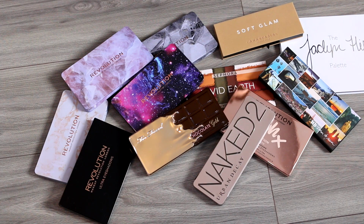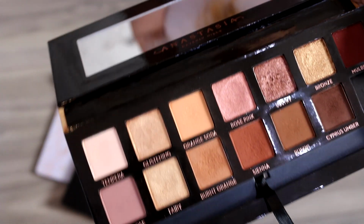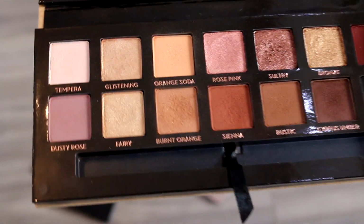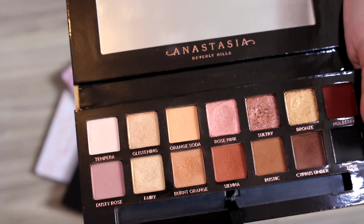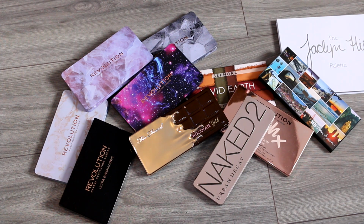The second one is this. If we started talking about ABH, this is, well, I'm gonna get out the brush. This is the Soft Glam eyeshadow palette. As you can see, it's really pretty. And this is my favorite palette from my entire collection. I'm gonna have to say that this is just amazing, and you're gonna see the shimmers too. Like, this is insane.